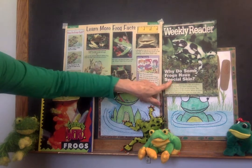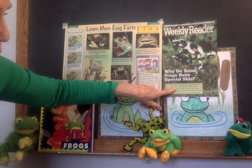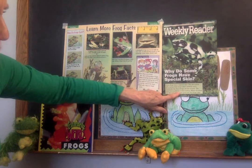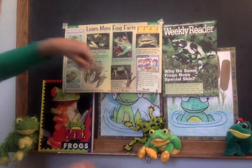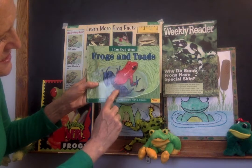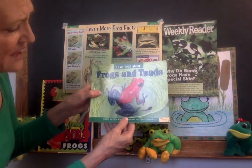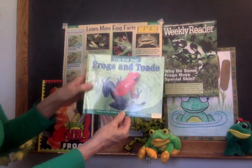Why do some frogs have special skin? Some frogs have a special skin. The skin gives off a poison that keeps other animals away. Scientists say these frogs eat lots of ants. The ants have a poison in their bodies. When the frogs eat the ants, the poison goes into the frog's skin. And those are poison dart frogs, and they look like this. Those are the ones that have the poison. And they can be all kinds of bright colors. We don't have those here in Michigan. We don't even have them here in America, but they are in the rainforest of South America.